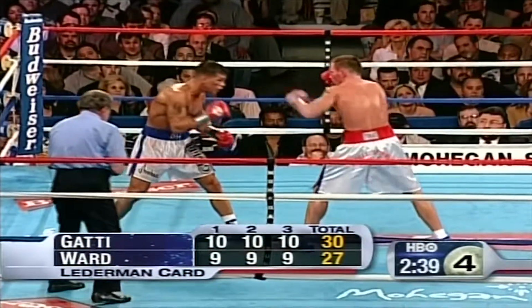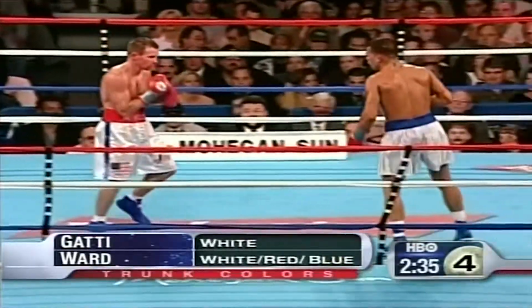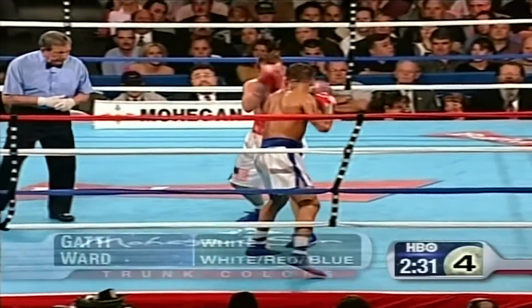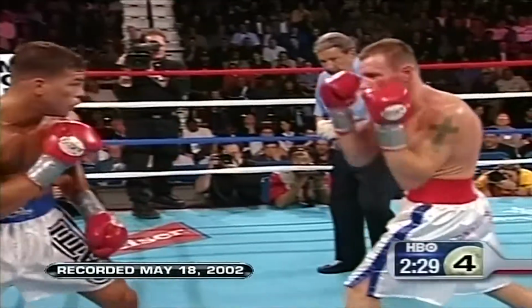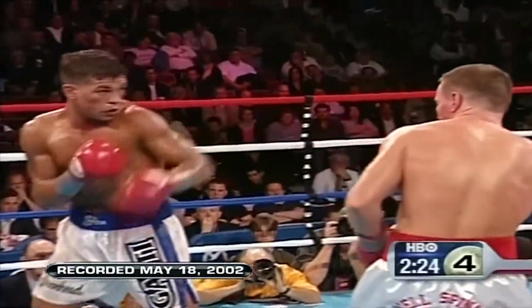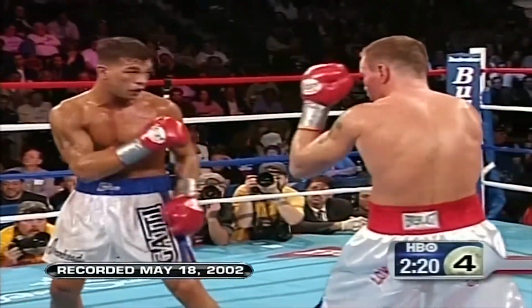Jim, I've got to tell you, Arturo Gatti is showing us not only beautiful combinations, but really nice ring generalship. It's a big ring, probably something like 22 feet. He's moving beautifully, keeping Micky Ward off balance. When he did stand still in the last minute of round 3, he ripped those shots to the body, always combinations. I think Arturo Gatti's won all 3 rounds, although the third one was close.